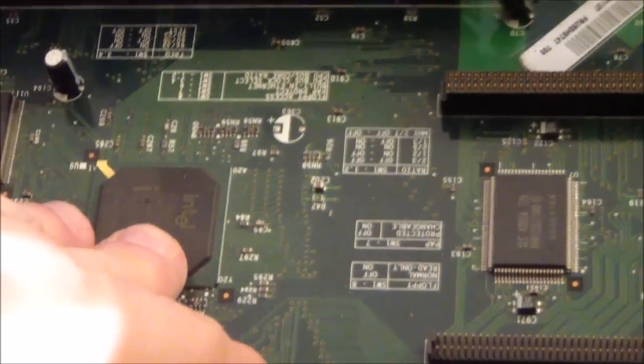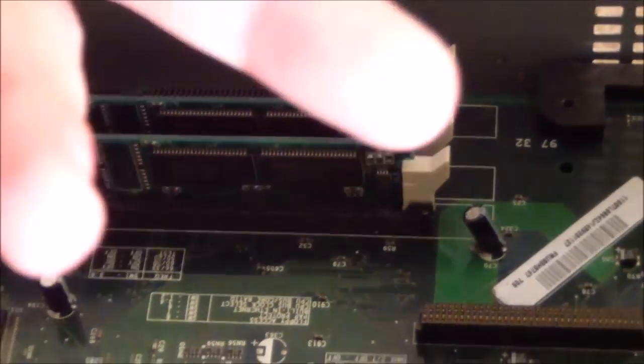And now the chipset technically can support 512 megabytes, but there's only 3 slots, so physically you're limited to the 387.